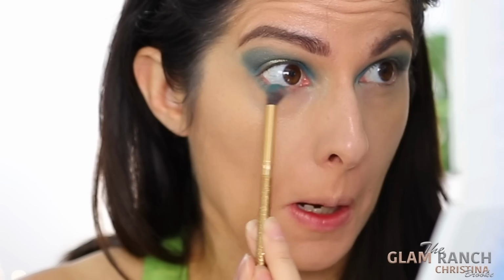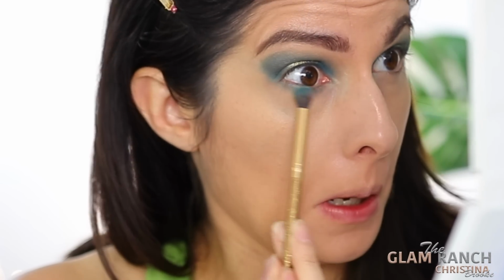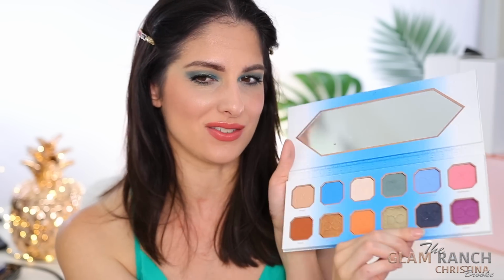And then finally for the lower lash line, I just went into Evil Eye and blended it into the lower lash line pretty quickly. Then I wanted to play with this color just because it's so beautiful. Like, you guys can't even see this on camera.